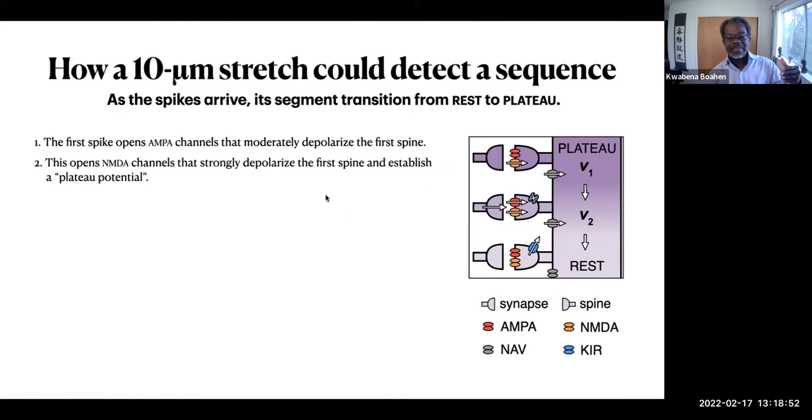And so that's what happens here. And then a little bit later is what we are looking at. This guy was open, but AMPA is open very briefly, and it depolarizes the spine, right? It depolarizes the spine, then that opens NMDA channels like you see here, and these are prolonged, so they are still on, right? And that even more strongly depolarizes the first spine and can establish a plateau potential.